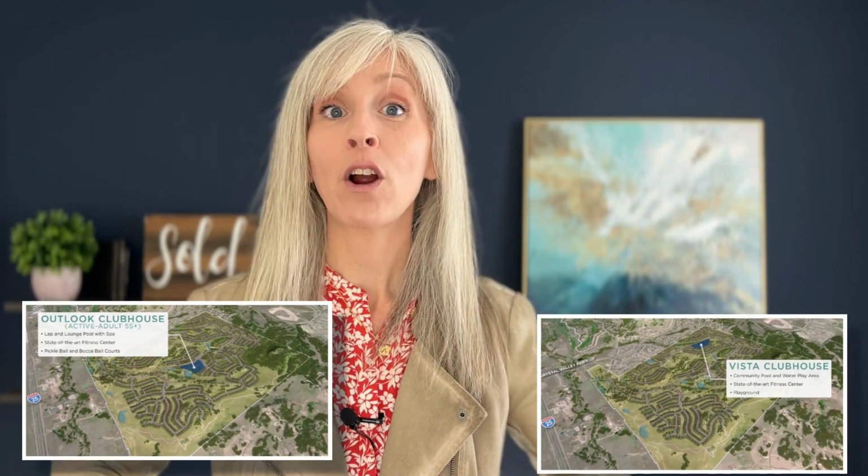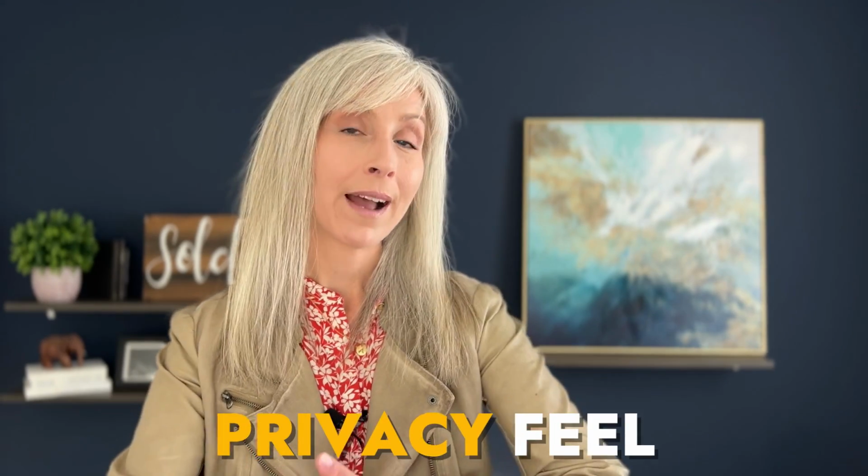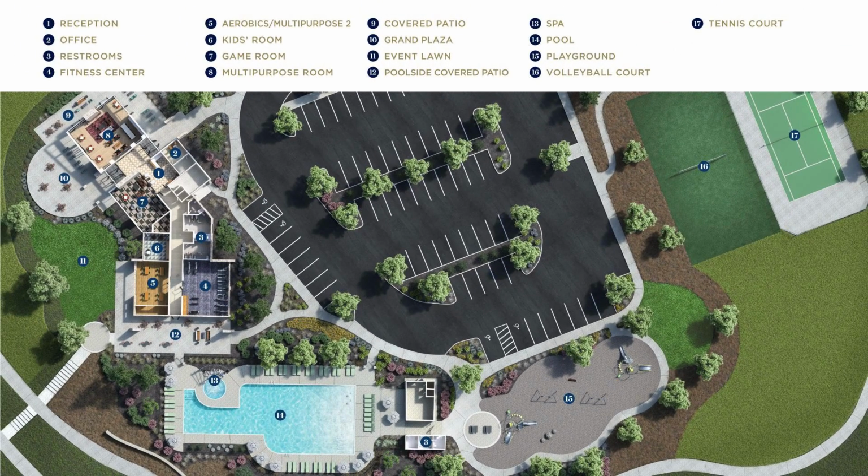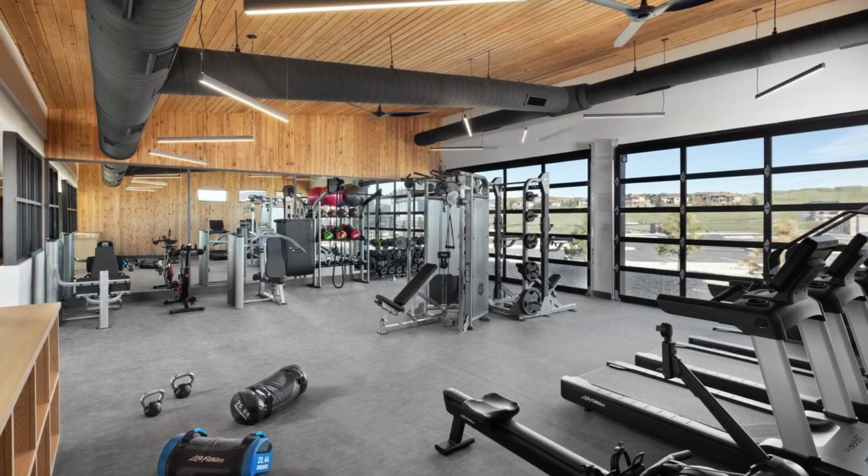Amenities wise, you also have amenities that are just for the all ages side, and then there are amenities just for the 55 plus side, and the amenities are all just for Montaine. So even though you're next to Crystal Valley Ranch, totally separate. So that adds to that kind of clubhouse feel or privacy feel, and also aids in connecting to folks if you're going to be someone who's going to use the amenities. And that includes pool, clubhouse, fitness facilities. Then there are trails all through the community as well.